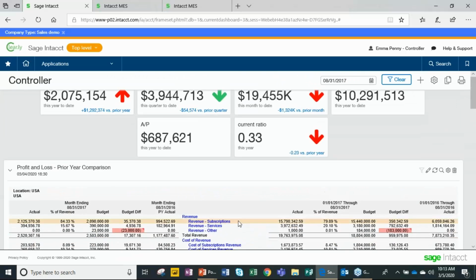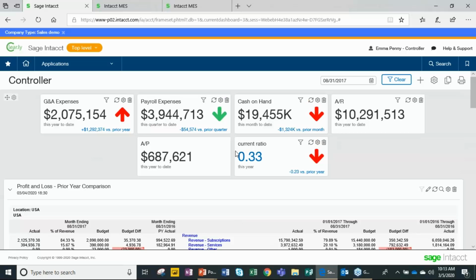And if you scroll down, you're going to see not only do I have what we refer to as these key performance indicators, or KPIs, where I can look and see what my G&A expenses are compared to the prior year, or I can look at my current payroll, or I can look at my cash on hand. And I need to be able to know that when I look at my G&A expenses or my cash on hand, that includes all the data.